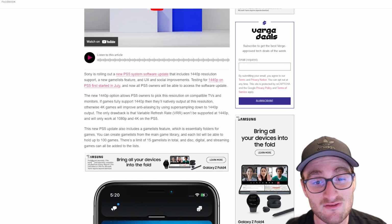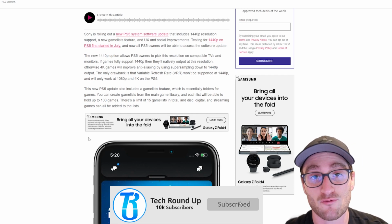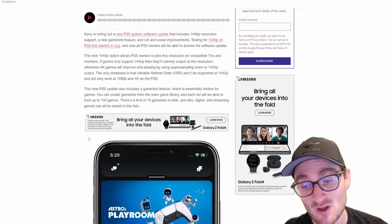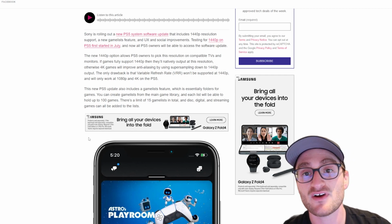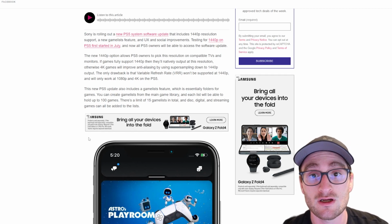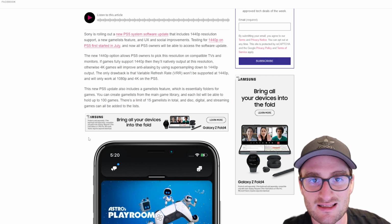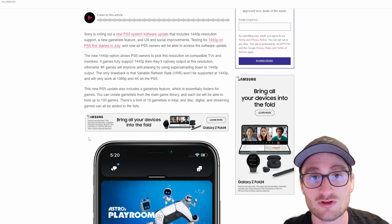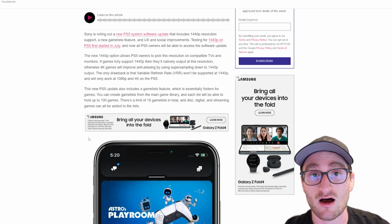But the one caveat to this release is that variable refresh rate will not be supported at 1440p. You will only get VRR at 1080p and 4K, which isn't the best. Of course, variable refresh rate allows the device, in this case the PS5, and the monitor to work in tandem, saying that the PS5 is outputting 100 FPS in this scene and maybe 144 in this scene, so we have to adjust the refresh rate of the monitor's panel to match what's coming out of the PlayStation 5.